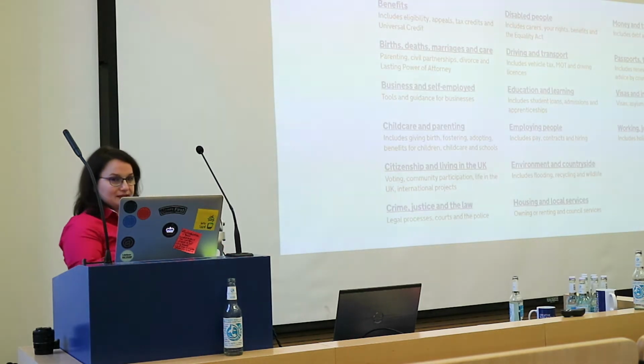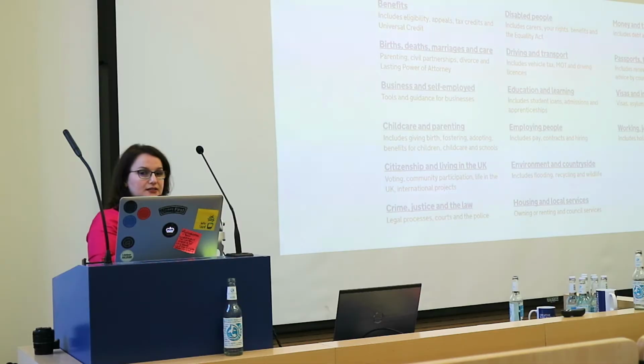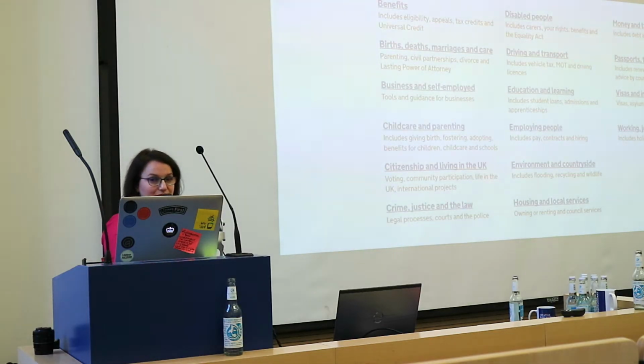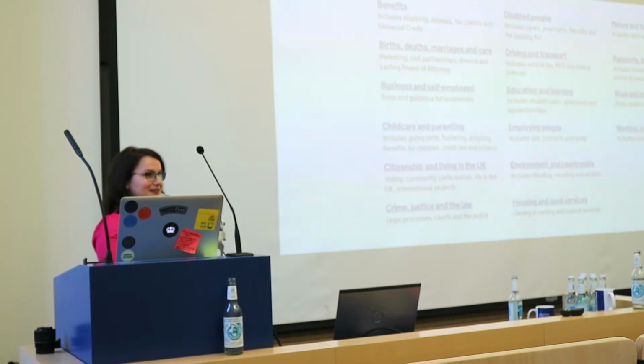This is one of the first things that we created. This is gov.uk, which is a single domain for all the UK government. It's the home of all government information and services. It was launched in January 2012. Prior to this, every single department within the UK had its own website. So that's quite a lot of websites, considering the agencies and the arm's length organizations. There were literally hundreds of them, all very different, and we replaced them with this one.